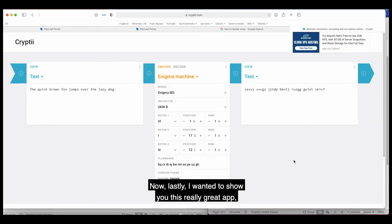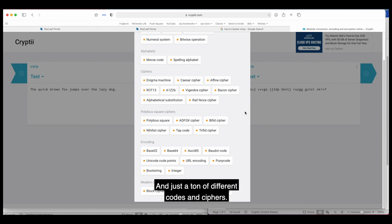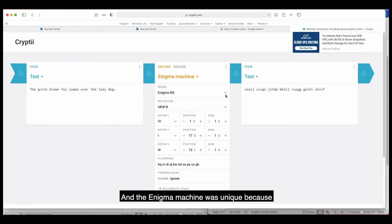All right. Now, lastly, I wanted to show you this really great app. You can get it on a computer or a mobile device, and you can find it at cryptii.com, C-R-Y-P-T-I-I dot com. And this is an interesting app because you can either encode or decode and just a ton of different codes and ciphers. We talked about the Enigma machine earlier, and the Enigma machine was unique because it had a number of different rotors that had to be set in the correct position on a different ring, and these were all changed by a code book that was changed daily. So you can do some experiments and make some very elaborate codes.